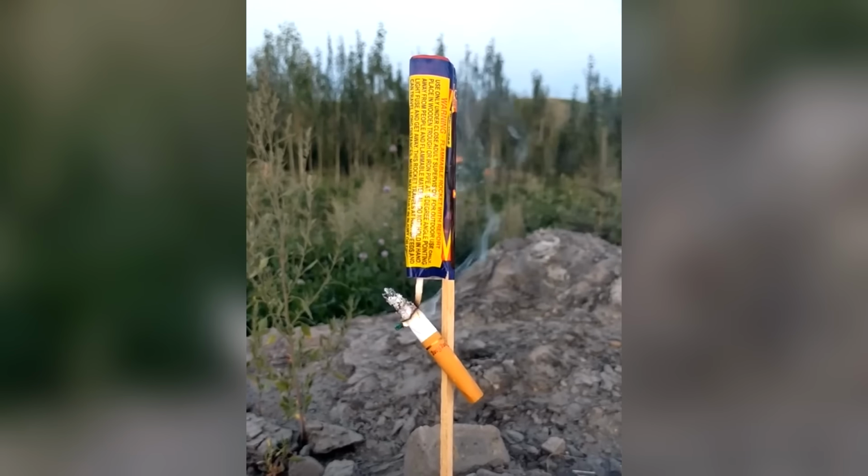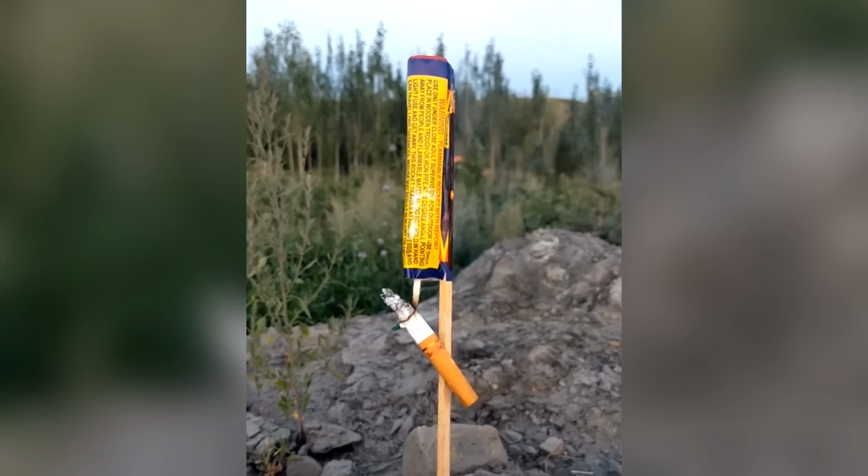Using this trick, you can not immediately light the fireworks fuse, but after some time.